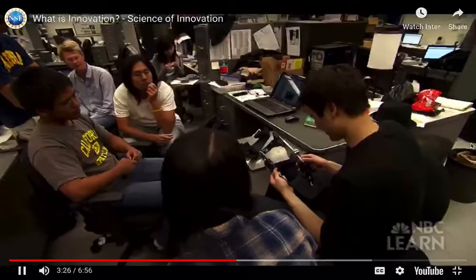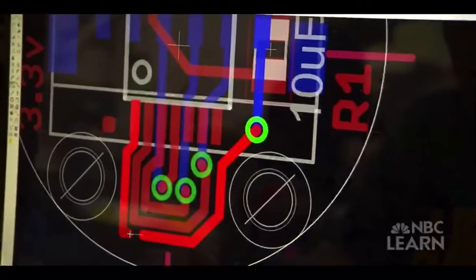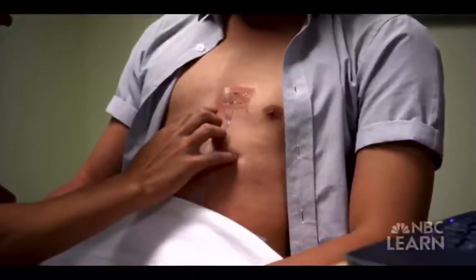Involvement of people from different backgrounds and varied expertise who collaborate in order to create a new product or process, something that may solve a problem in a new way.